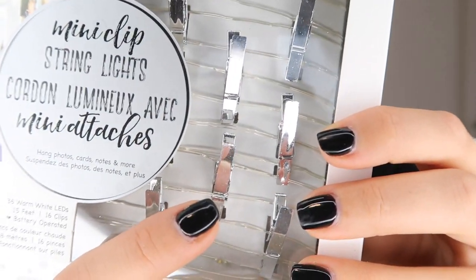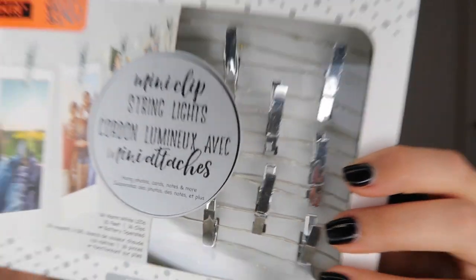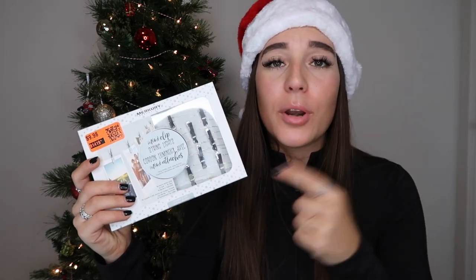I don't know if you can see, but the lights and clips are on this fashionable silver wire type of thing. So that's very flexible, so you can maneuver it and manipulate it to shape however you want it to be shaped. If you want it just straight across your wall, or if you want to make it into a shape of something, you definitely could. The only thing is, it's not plug-in, it is battery operated. It takes 3 AA batteries. So, I mean, if you are gifting this and putting it in somebody's stocking, you can also maybe give them some batteries.